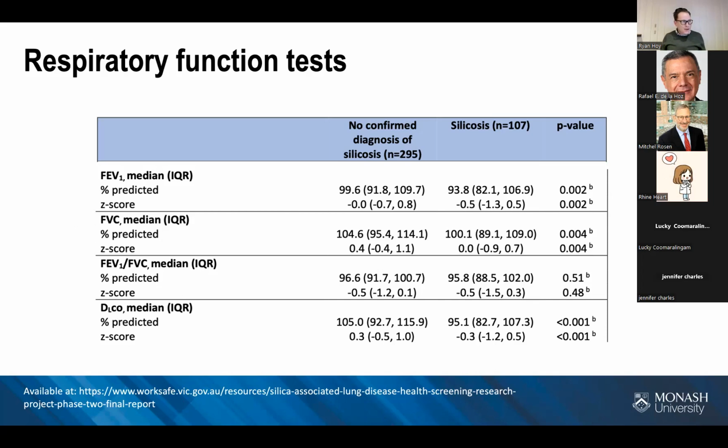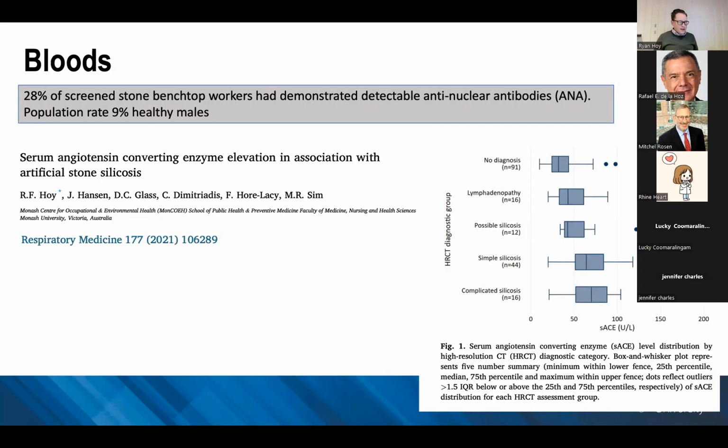Yeah. So I'll do just a couple more things we found out through the screening program. We did take bloods as part of this, and we found that 28% of those that were screened had detectable anti-nuclear antibodies. Some of these were really low levels, an ANA titer of 1 in 80, so pretty low. But looking at the background population rate in healthy males, that would be about 9%. And we're certainly seeing cases of scleroderma, rheumatoid arthritis, and vasculitis in this group too.